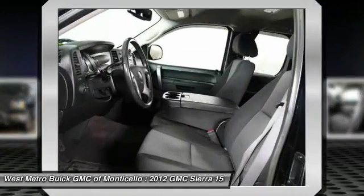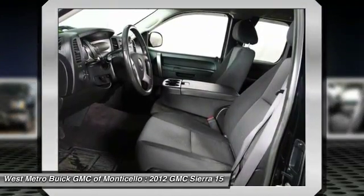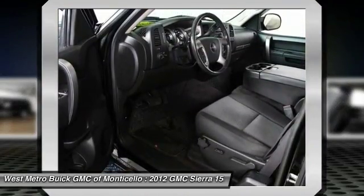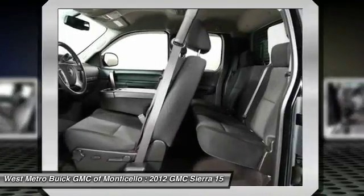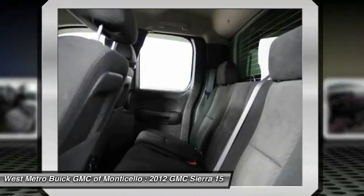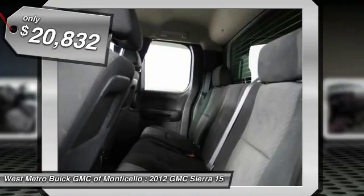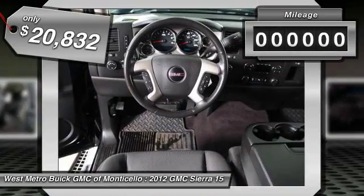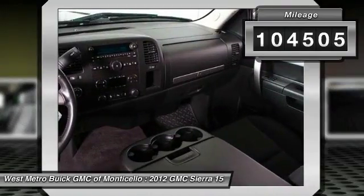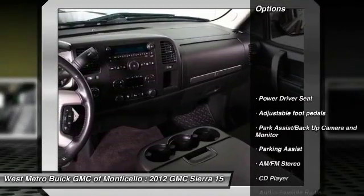Sierra 1500 now comes standard with a Vortex 6.2-liter and 5.3-liter V8 engine and an electronically controlled automatic transmission that combines high max hauling capability with precise control and is priced below $25,000. This vehicle has less than 105,000 miles. Here are some of this vehicle's great options.